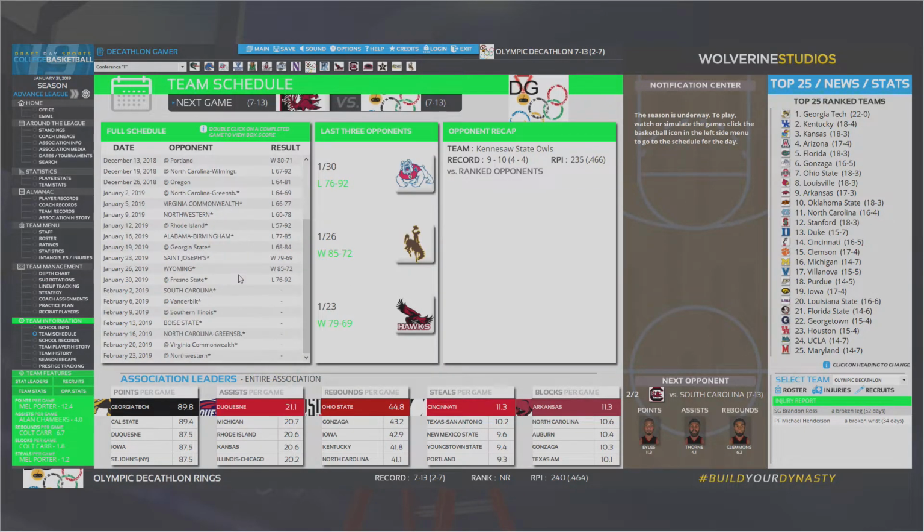Let's look at schedule here. So South Carolina, they're just 3-6, so we can equal them on record with a win. Yeah, it might still be able to be done. Vanderbilt, though, Vanderbilt's only 3-6, but their RPI is still 55. So they've had a tough go. I think that might be schedule more than anything. Southern Illinois, 4-5, RPI is 26. Boise State, 5-4 with a 99 RPI.